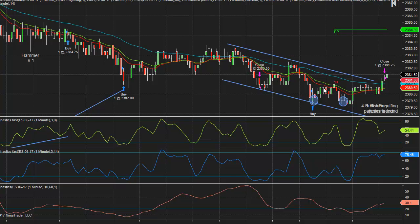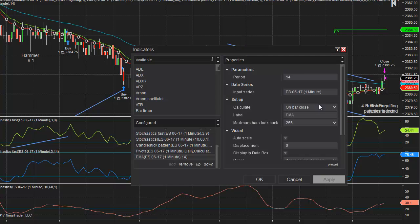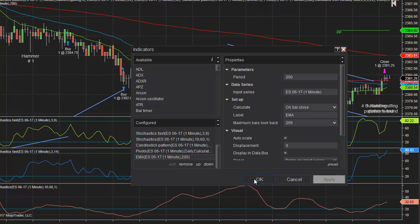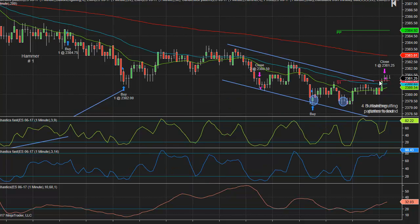No, actually, it's not the 200. Let me fix that. Tesla spiking here. Apologize for that. We have to make that 200. Apply. All right. So there's our 200 period moving average.